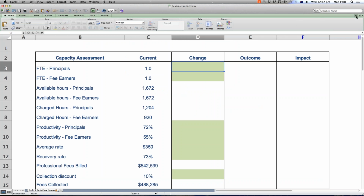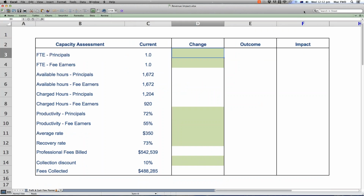So this is just a little calculator that I use in firms when I go in and analyse it. Here's some numbers for this particular firm. Remembering that 18 months ago when I started working with this firm, they only had one principal, and they only really had one other fee earner at that time. They had employed a lawyer, and they'd been working there for a little bit of time.